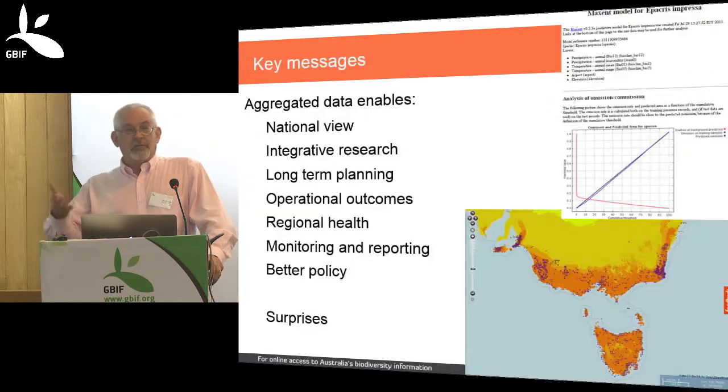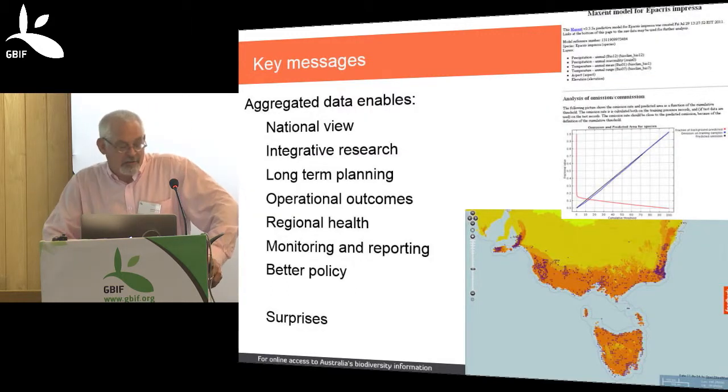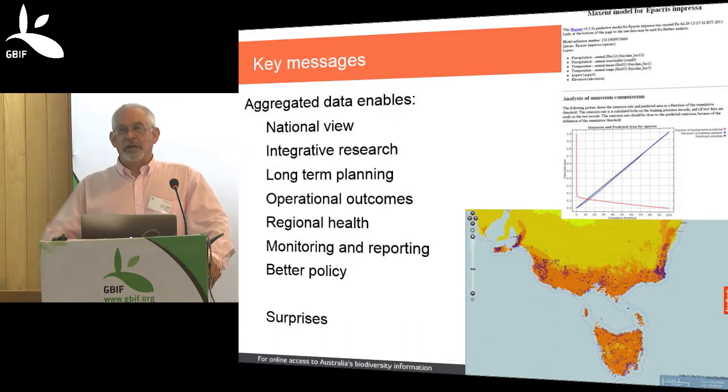Now, I don't need to go on and explain to anyone in this room the value of aggregated data. The only thing I will add is surprises down at the bottom.